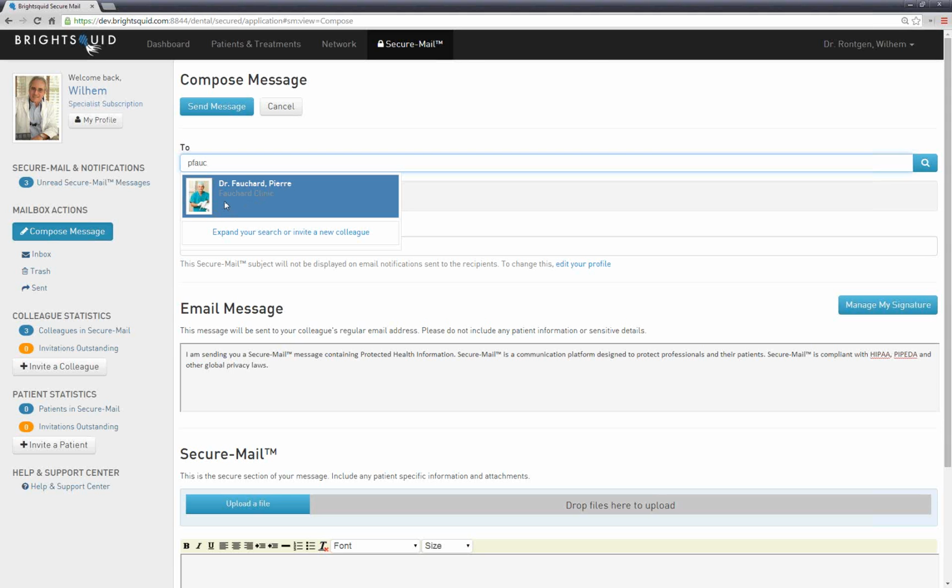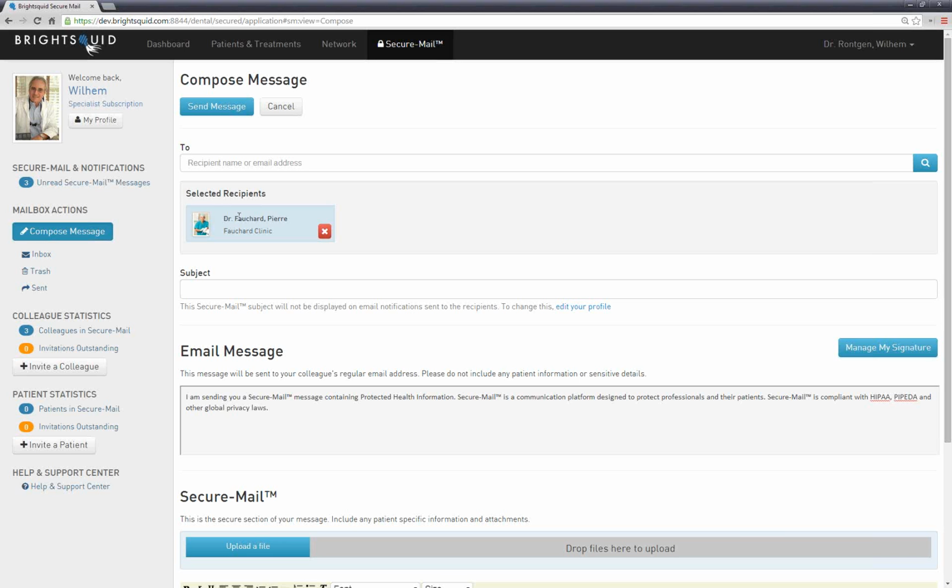By including his profile data there, I know that I've got the right person. I might know half a dozen Pierres, and I wouldn't want to accidentally send patient records to the wrong one. So we display as much information as the recipient's profile contains, so we can select the right person. But you may be asking yourself, and most people do, I'm sure not everyone in the world uses secure mail just yet. Give us some more time. So how do we include people who have not used secure mail before?